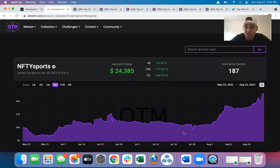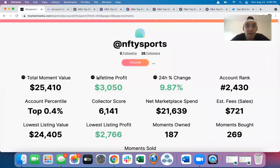As you can see, here's the chart of my account. I really haven't put hardly any money into Dapper at all, maybe a couple $100, literally probably $200 to $300 since, let me see here, like June 23rd or so, back when my account value was at 12,000. Now it is at 24,385 according to Own the Moment, or 25,410 according to Moment Rank.